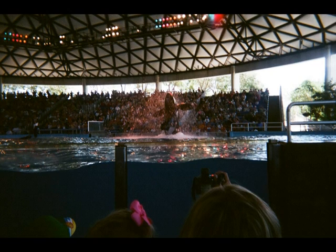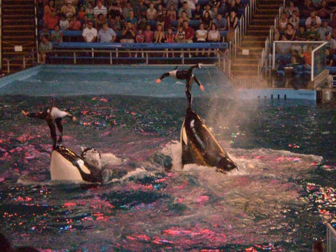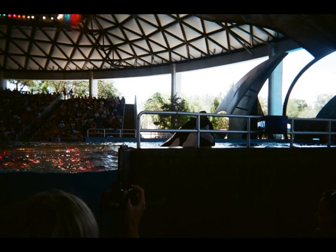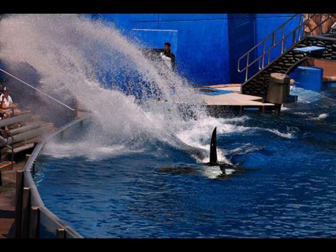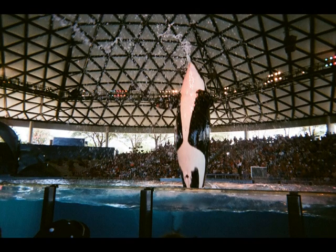Now, what was the most coolest part was that Shamu put the trainer up on his nose, and sometimes they would dive off. It was amazing. And when he went back down in the water, I think it was very exciting. At the end of the show, all of the whales lined up in a row and splashed all of us. Now, I wanted to get the most wet, but Angie ended up getting soaking wet. I think it was awesome that happened at the end of the show.